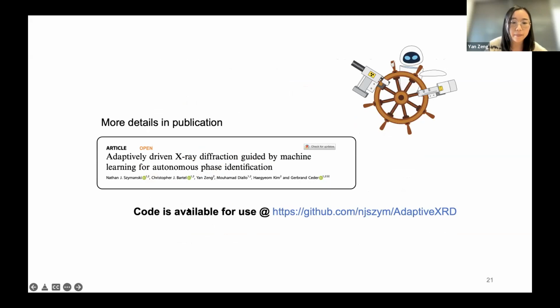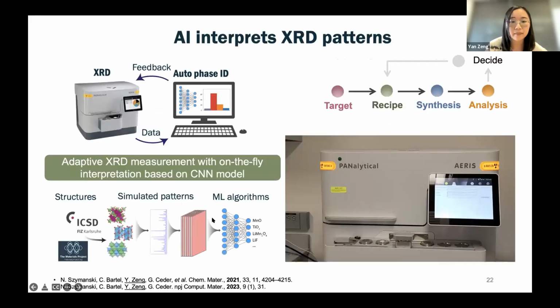All right, so you may realize that I only went through very briefly how this works. This work is majorly done by a graduate student, Nathan Saminsky, and he has the code ready on his GitHub as well. So to summarize this XRD pattern machine learning result, we have this model that can send feedback to the XRD, so that we can adaptively control the X-ray diffractometer as well as perform on-the-fly phase identification.